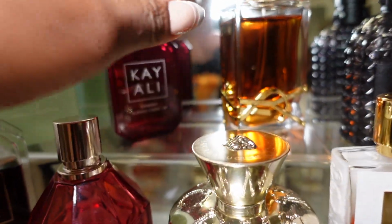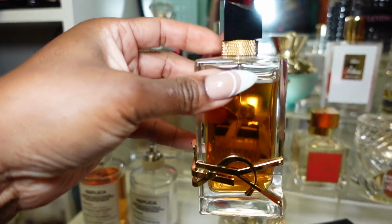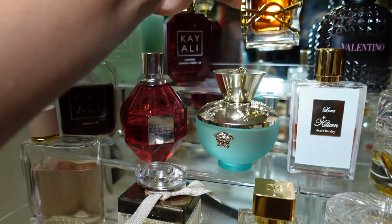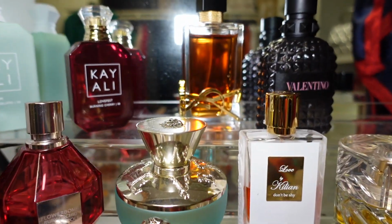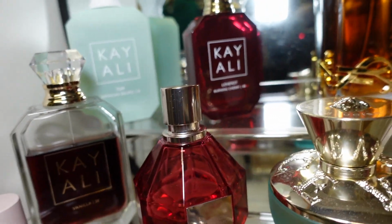This YSL Libre has really surprised me. This is the Libre Intense, and I've been loving this. I get so many compliments on this. I wasn't sure how I felt about it at first. It was giving me department store vibes, but then when I've worn it, it really has done its thing. So I like that one a lot.